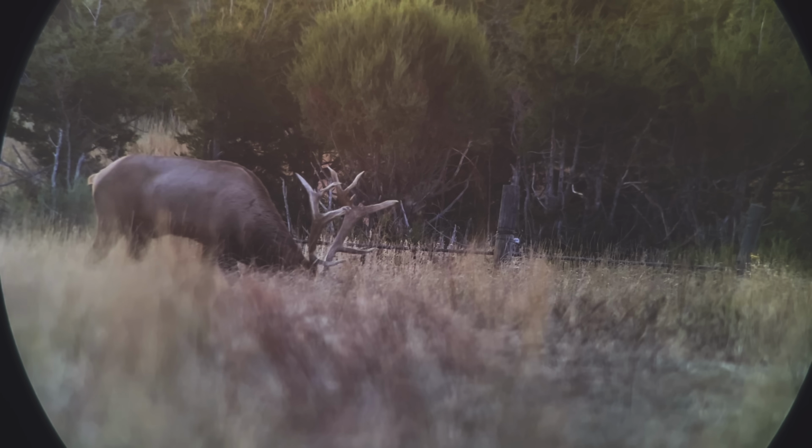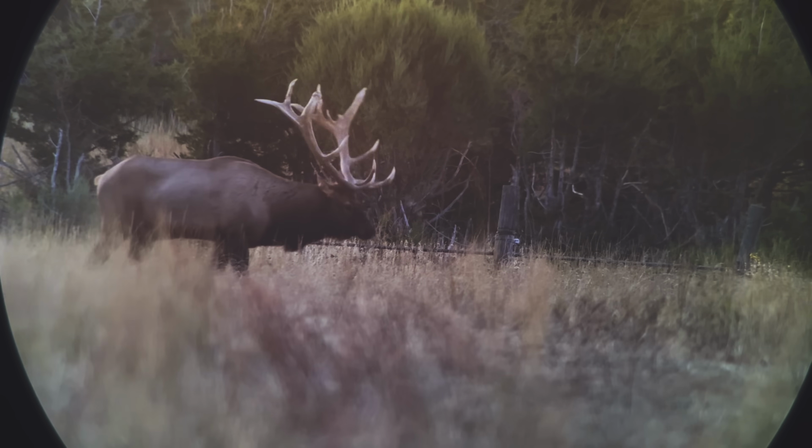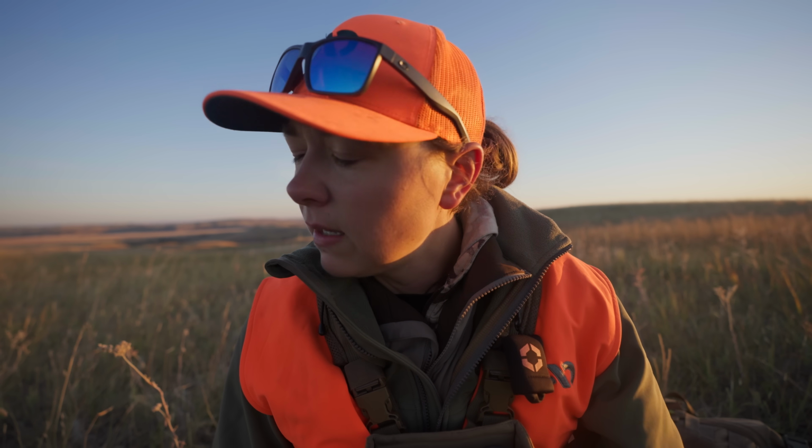I've got a bull in front of me. He was closer to me in the dark, and then he just kind of moved away, so I've sort of been following him. I haven't seen him, I don't know what he is, but I'm just trying to get him to come over the hill so I can see what he is. Club bull's back.